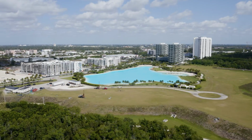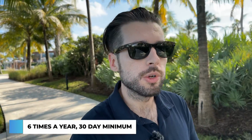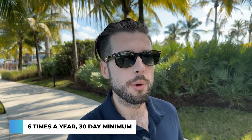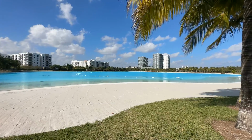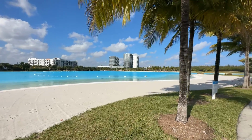So when people come here, they're going to come to the hospital. Maybe they stay at One Park in just a really nice condo. The rental policy is that you can rent your unit 6 times a year, 30-day minimum. So what's great about that is it's not gonna be an Airbnb building. You're not gonna have a lot of transient people, but you do have the flexibility to rent. So if you're buying this for an investment purpose, or maybe as your second home, there's a couple of different things you should be aware of.